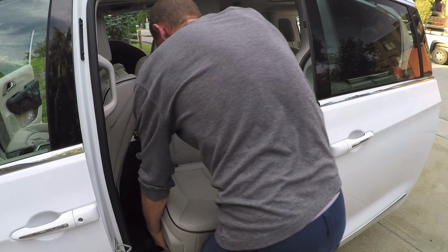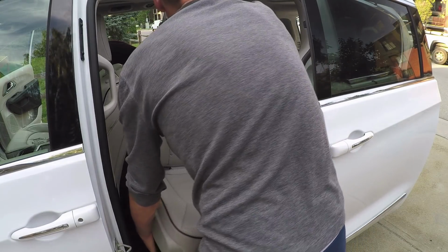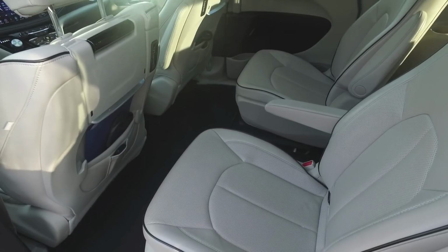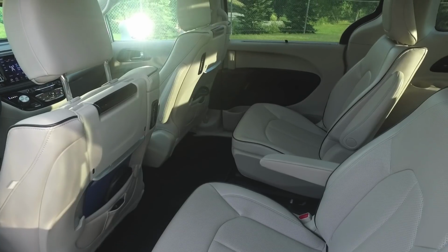So if you want to get rid of the second row, you can't just put them down into the floor and call it good. Instead, you'll have to awkwardly unlatch them, haul them out of there, and then carve out space in your garage for storage too.